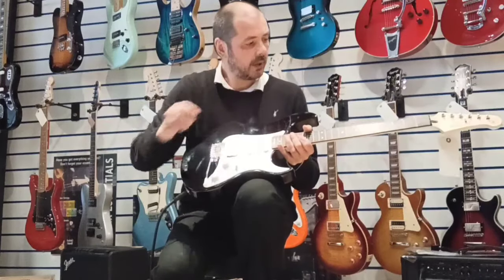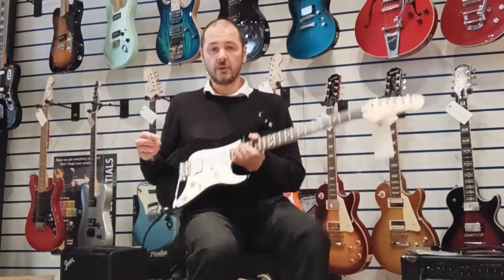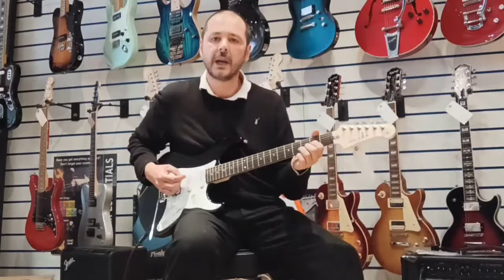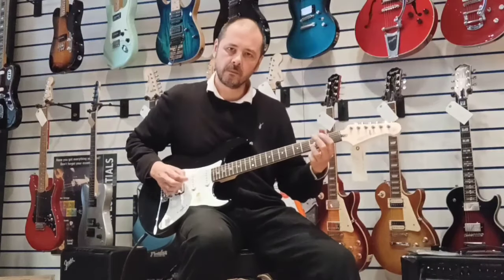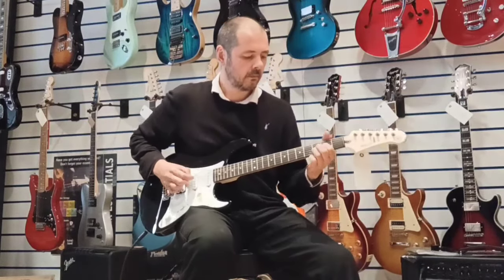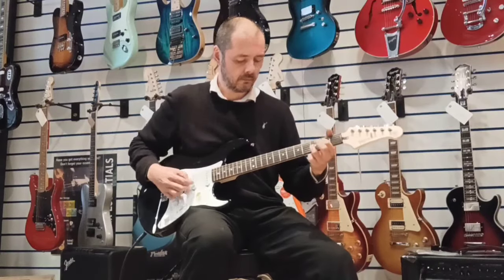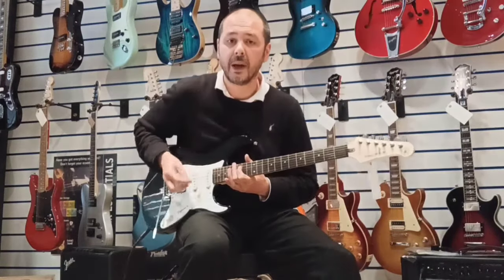So, I shall play you a little bit on clean. My favourite selection of pickups is that and that, which is the second one in from the left. So, here we go. Just on clean, I'll pop it on distortion in a moment, all right? I will pop that onto the humbucker, play the exact same thing.